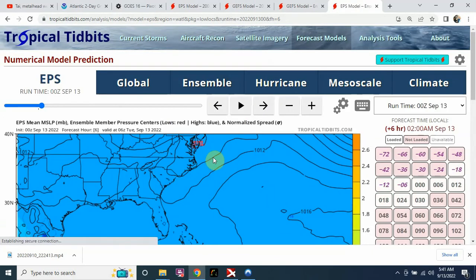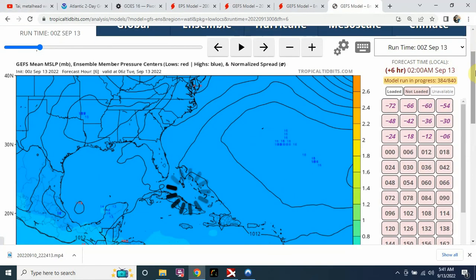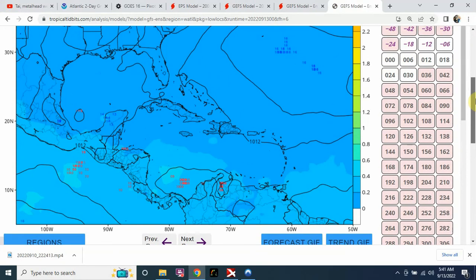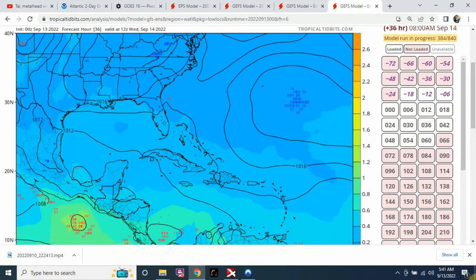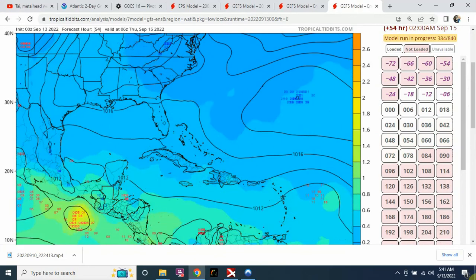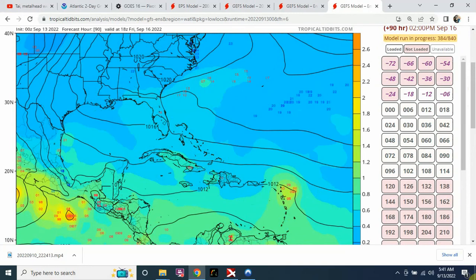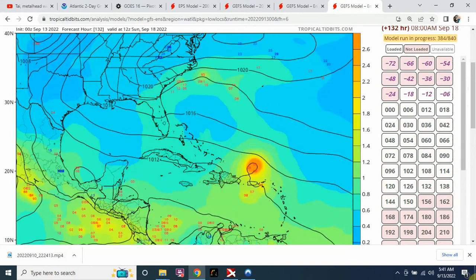But I am interested in seeing where things go from that point. Simply because if we have any sort of model agreement between these two, like, again, as I've said before, these are the top models, this could lead to some very interesting forecasts and times ahead for a lot of people over this region.